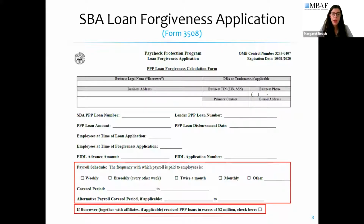And in the red boxes here, we have those key items that Victoria was mentioning. You have your covered period, which starts on the date of loan funding. For the 8-week period, it's plus 55 days because you're including the date of the loan funding. And for the 24 weeks, it's plus 167 days. And as she mentioned, the alternative payroll covered period is available if you pay your payroll frequently, so either weekly or biweekly. If your date of loan funding is in the middle of one of your payroll cycles, you use the first day of the next payroll cycle, if you're a weekly or biweekly payer.